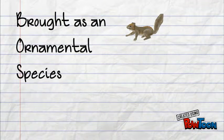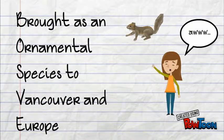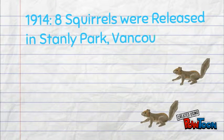The eastern gray squirrel was brought to Europe and Vancouver as an ornamental species because people loved the way they looked. They invaded Vancouver in 1914 when 8 squirrels were released in Stanley Park, Vancouver from New York. 6 years later, they fully established.